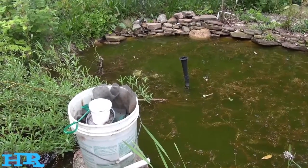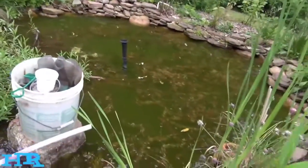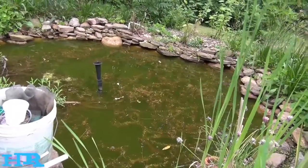But there's not much really to talk about with the pond yet. I mean, it is going. Everything's like it is. But until I can get the filter running and get the water clear, I really can't show you the fish swimming around. And I can't show you some of the frogs and stuff over here.